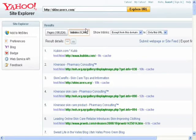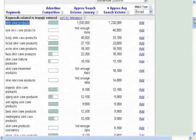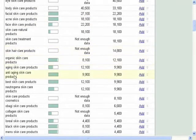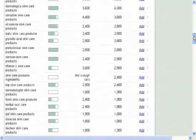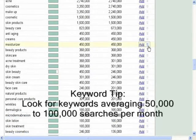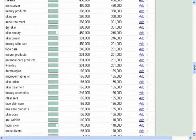So let's find another keyword that we might be able to rank for. Again, we're going to go back to our Google AdWords keyword tool. Now all of these top selections have skincare products somewhere in their URL or in their search term. So it'd still be really difficult to rank for any of these types of keywords. So let's go down to the second set that Google gives us as suggestions. Now I typically find that search terms within the 50,000 to 100,000 per month range are good search terms. They're typically not quite as competitive, although you can sometimes find some search terms that still get a lot of searches but are not as competitive.